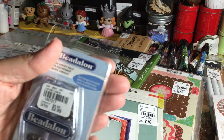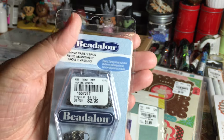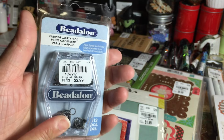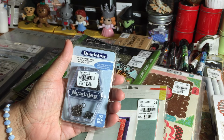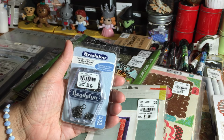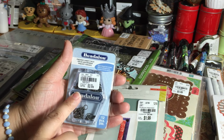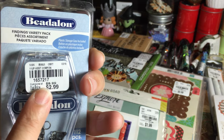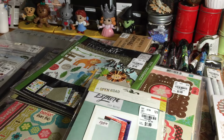I found a findings variety pack for $2.99, and this is a great deal because they have the same. I was at Michael's earlier today trying to find a couple of other things that I need so that I can start making some of my charms, and I saw this very same pack for $9.99, and I picked it up at Tuesday Morning for $2.99, so pretty good deal. I might have to go back for that. I don't know.